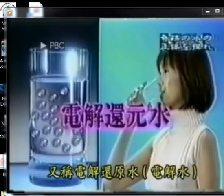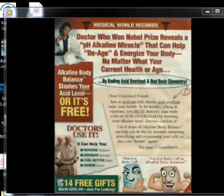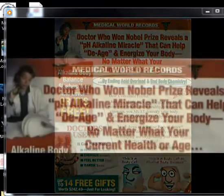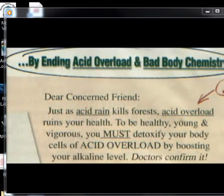During this process, your body is able to shift from acidic to alkaline. A doctor who won the Nobel Peace Prize reveals a pH alkaline miracle that can help de-age and energize your body no matter what your current health or age by ending acid overload and bad body chemistry. Just as acid rain kills forests, acid overload ruins your health. To be healthy, young, and vigorous, you must detoxify your body cells of acid overload by boosting your alkaline level.